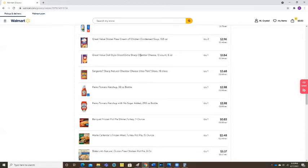I got some sliced extra sharp cheddar cheese to go with all that lunch meat you saw. This ultra thin natural Sargento cheese is the cheese that my oldest son with the sodium restrictions eats. 3 slices of this is 220 milligrams of sodium. So one slice is like 72, 73 milligrams of sodium. And because it is the sharp cheddar cheese, it has a little more flavor to it. So we get away with usually 1 slice on a sandwich for him.